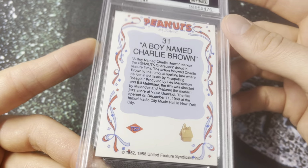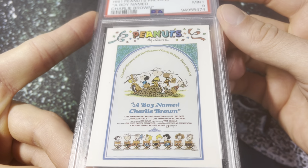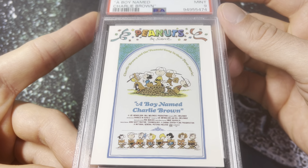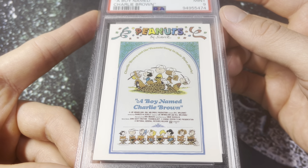So this is a cool set. It's a small set, 32 cards, but my mom is a huge fan of Charlie Brown. So that was sort of another risk mitigation strategy here. I am grading a lot of these, and I'm going to hold back a handful to give her for Christmas.